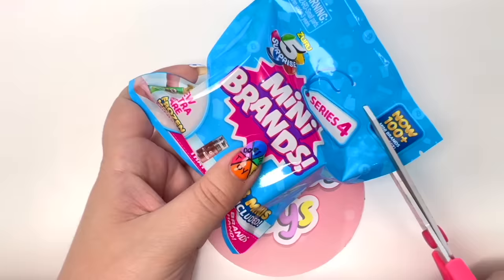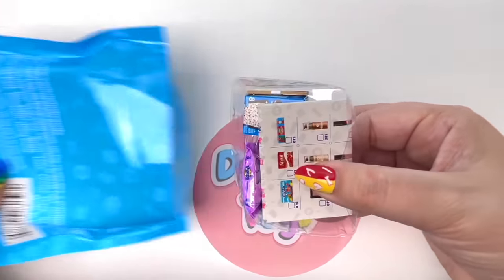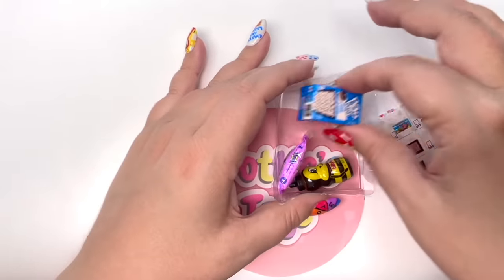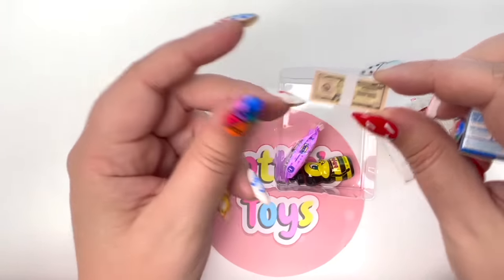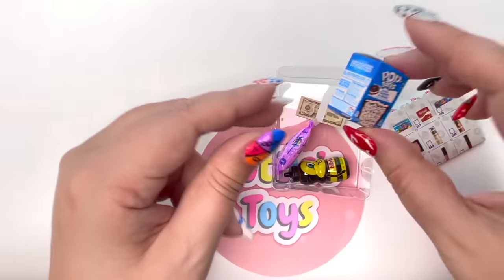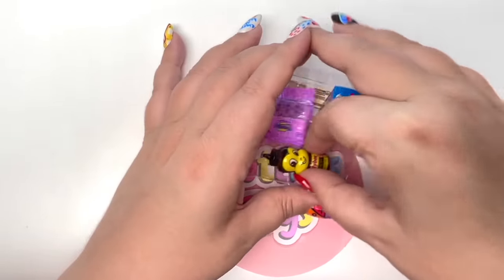Let's keep opening. All right, I lost count on which bag this is. All right, let's take this out. And on the count of three, oh, I can already see the peeps. All right, so the first thing we have is the $10 bills. Next, we have the Pop-Tarts, cookies, and cream. Oh my goodness, this looks so good. We have the purple peeps. Nice, nice, nice. And we have the Billy Bee Honey.